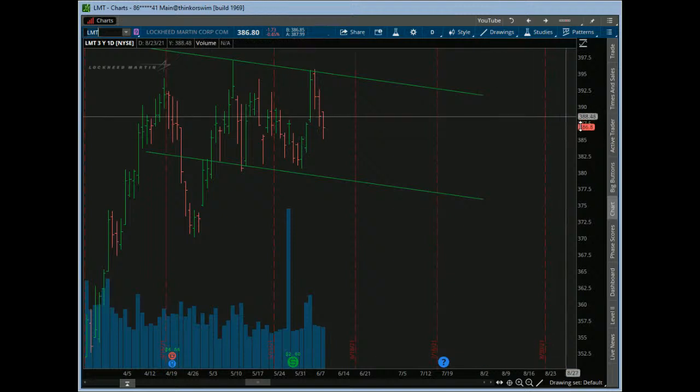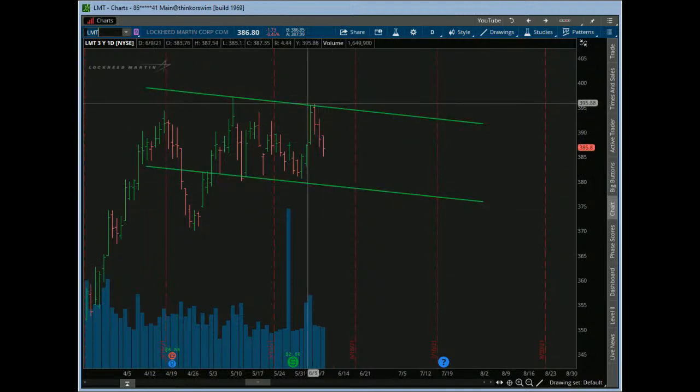Kind of working on this old channel right here. This could be a 1-2 pullback and getting ready for a wave 3.